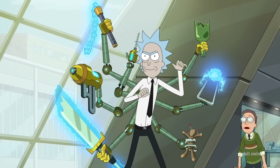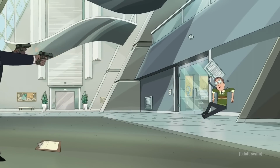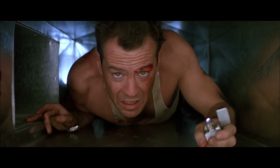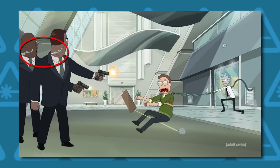Jerry looks on in abject terror as, much to his chagrin, Rick uses him like a human shield to escape 2 armed guards and clamber into a vent. So maybe this is also a Die Hard scenario, considering the use of vents. But also, look at the guards. They're wearing earpieces. This could perhaps be another episode involving everybody's favorite, the president.